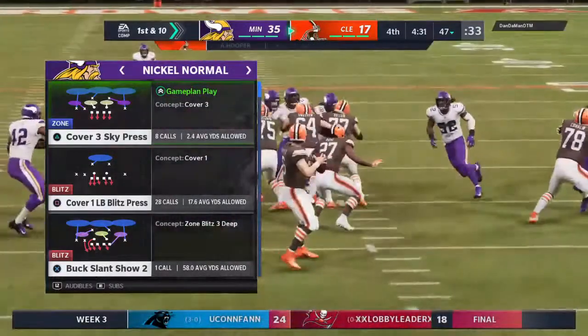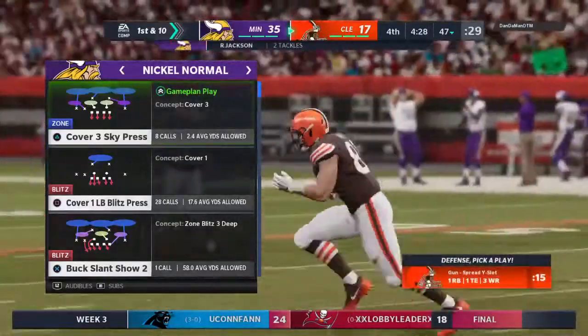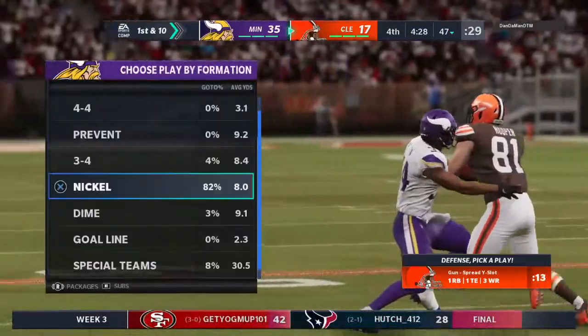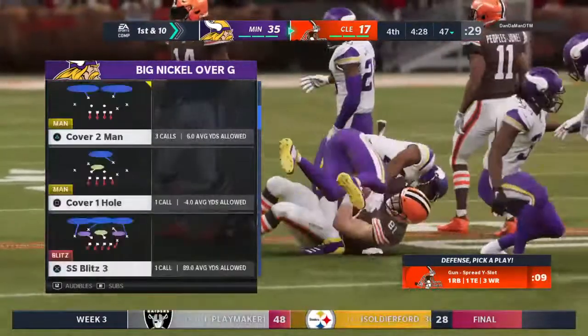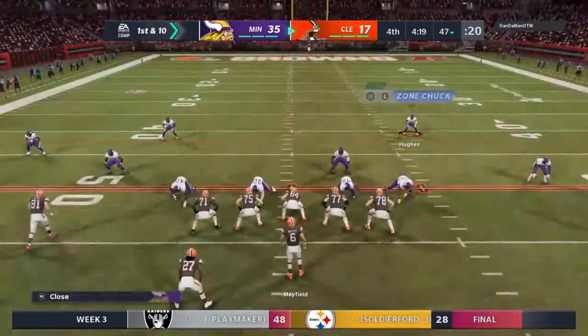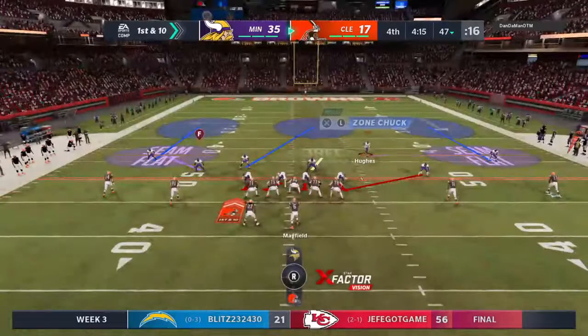Decent start to the drive, but let's face it, they need a lot of things to go right in a short amount of time, down 3 scores. Yeah, they're going to run their 2-minute offense here in this game, but this is for future games. Can they get better and be ready for the next time, hopefully with a chance to win? A big hitter to start the drive has him up near midfield here for 1st and 10.